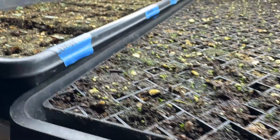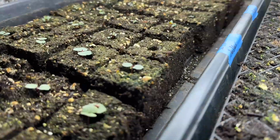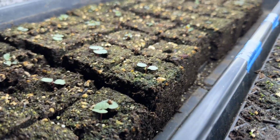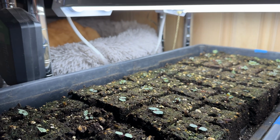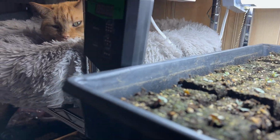And over here we've got eucalyptus that's coming really nicely. I did end up receiving the lemon eucalyptus and it's already up. So we've got, I think this is 40 cells of eucalyptus. Ginger's over in the corner there in her little bed, hanging out.